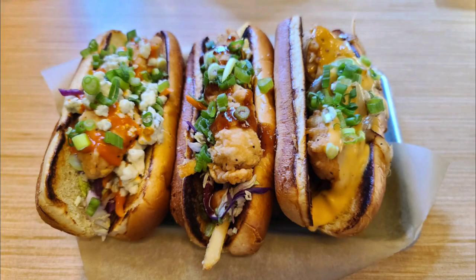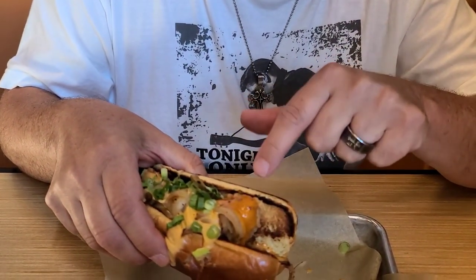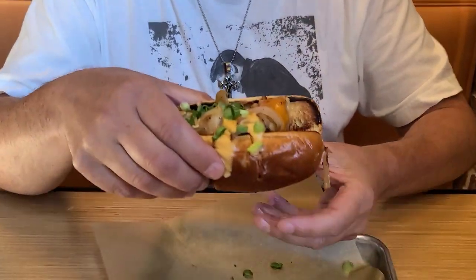Interrupting this video for a second. I know you guys are looking at those buns thinking they might be overly toasted or burnt, but when we ate them, they didn't taste burnt at all. They tasted great. This one, I think, is gonna be spicy. So I'm gonna go right in. Right there's the honey mustard. That's supposed to be what's hot on there. I'm going right at it.